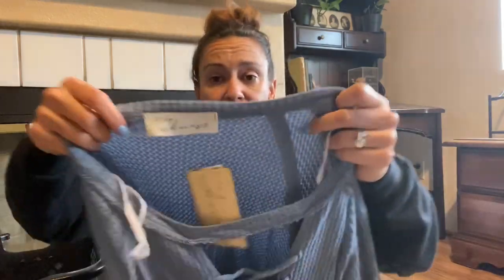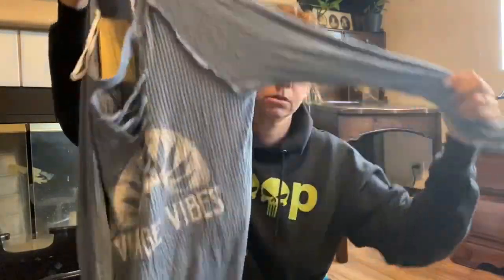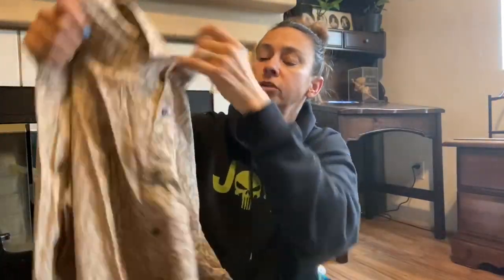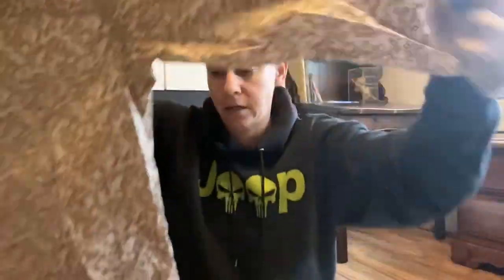This is a Pendleton size 6, full wrap skirt. I don't know where I left off, but anyways, I am almost done. Two things. So this is brand new with tags. I don't know anything about it. It's vintage Havana, I guess. It's this long sleeve thermal top that says vintage vibes. And then last, oh no. This here is structure. It's just a button up, button down shirt with like these bubbly things, I don't know.